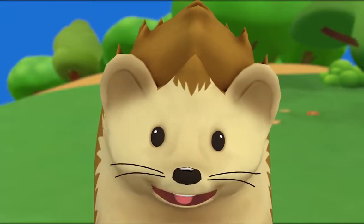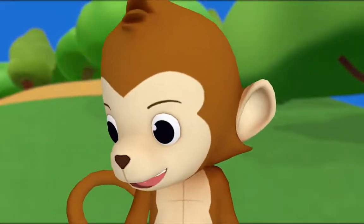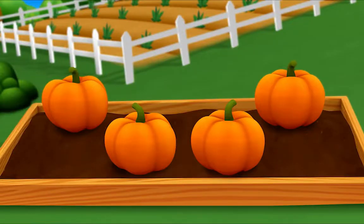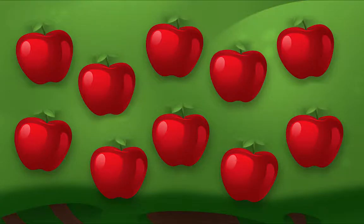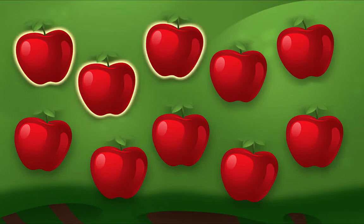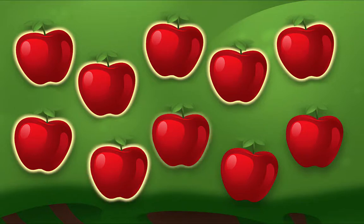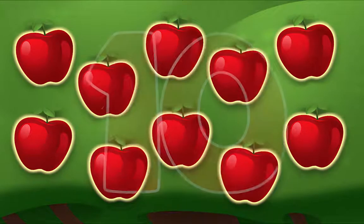Oh, I'm not very good at counting by myself. You're not very good yet. I'll help you. Let's count pumpkins. One, two, three, four. Four pumpkins. Now let's count apples together. One, two, three, four, five, six, seven, eight, nine, ten. How many in all? Ten? Yeah, you got it!